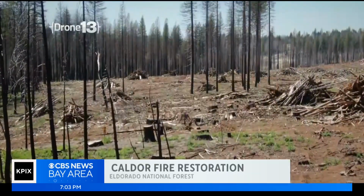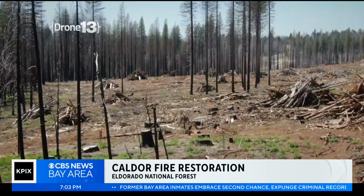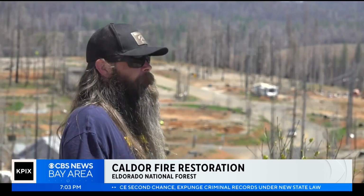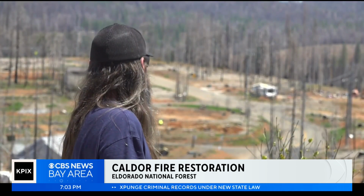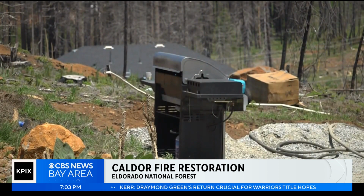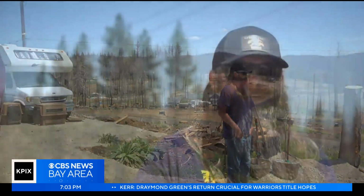All right, so here's an example of just how difficult it is for communities to recover from wildfires. 2 years after the Caldor fire in El Dorado County, some of the hundreds of people who lost their homes are still trying to rebuild. In fact, this veteran still lives in his trailer on the lot where his home once stood. "All I want is my house, the security of that I always had."